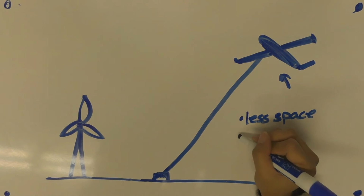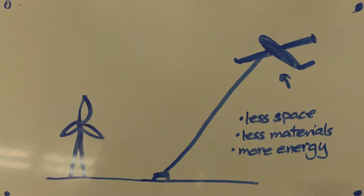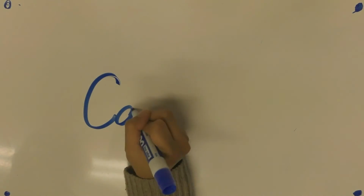Airborne wind turbines use 90% less material. This makes them cheaper to manufacture and easier to install. Also, since the aircraft is tethered, it can reach higher altitudes and generate up to 50% more energy.